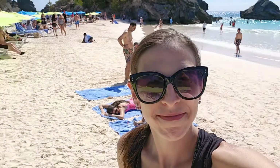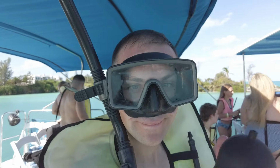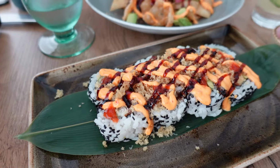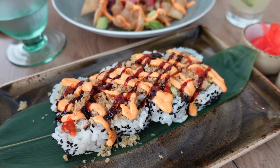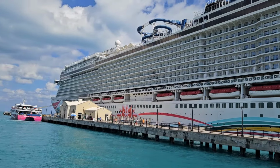We have arrived in Bermuda. Join us as we see the different things that you can do on this island when you only have a few hours here. And then later, join us for dinner at one of our favorite restaurants on the Norwegian ship today on This Happy Place.